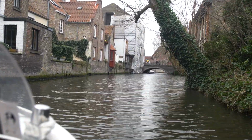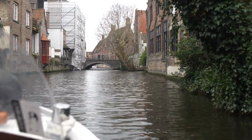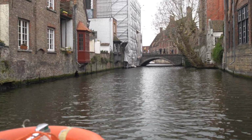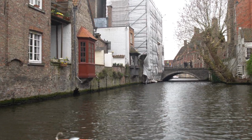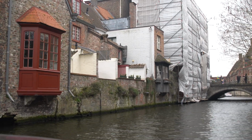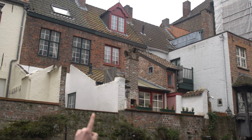Here on the left-hand side, we have some small private 18th century houses. I'll show you the houses because they are really small. You can see the house with the white on the side, some small houses. So actually here we have 4 houses if you look good. 1, 2, 3, 4 tiny houses.